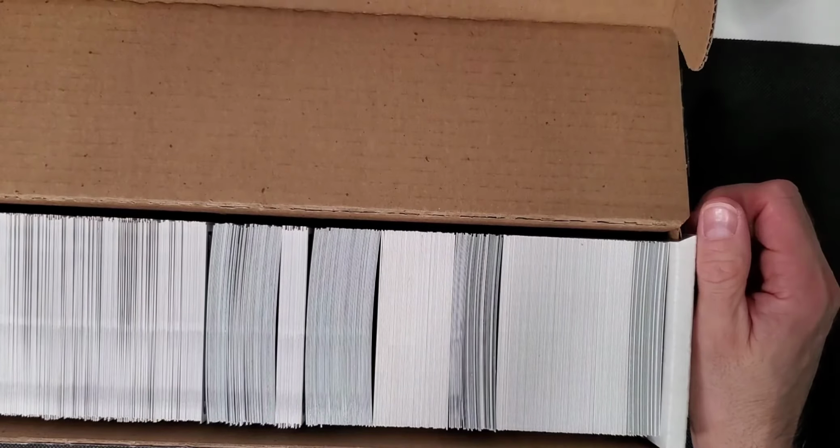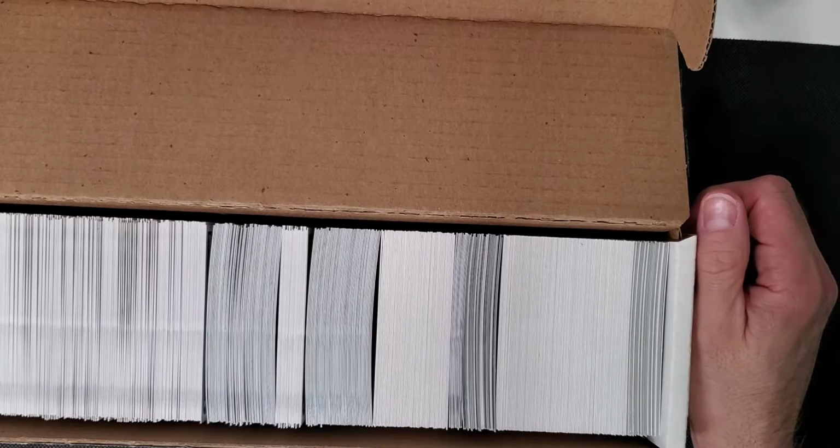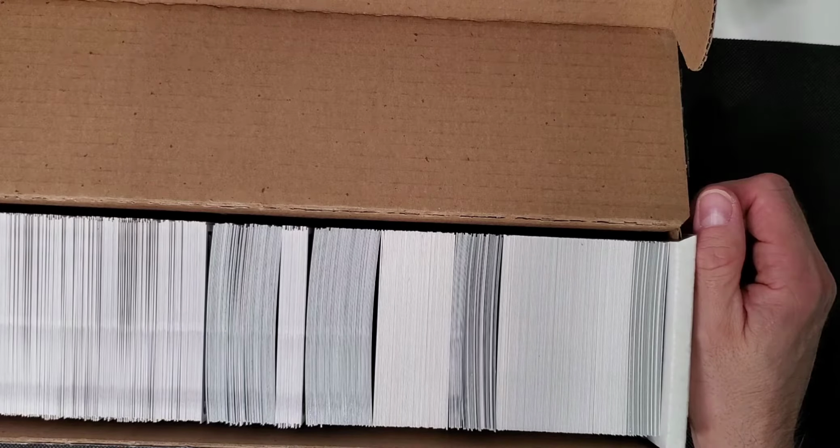So right away, what do I see? Ginter cards, Bowman Chrome cards. This is gonna be interesting. I'm gonna put it off to the side. Now the first large amount of these. Oh, they're Bowmans, okay.